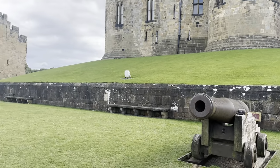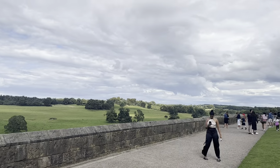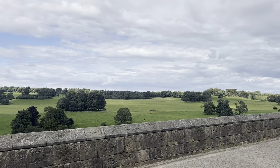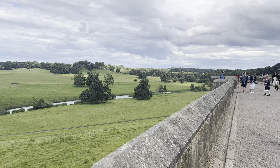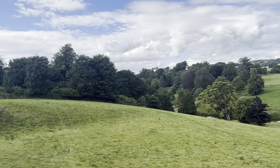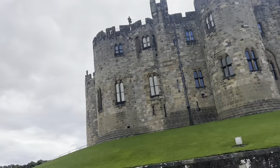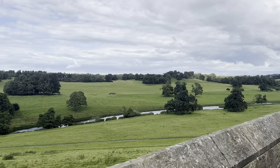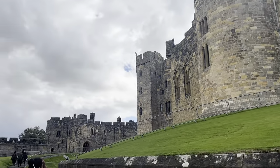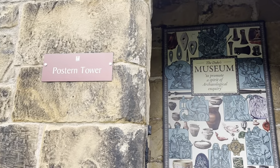This is the backside view of the castle, and as we go towards this wall, you can see the beautiful scenery back. There is a river, and the landscape here is very beautiful. There is a small museum in this tower.